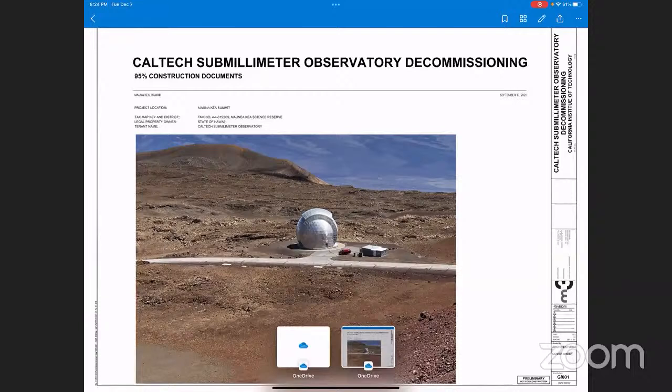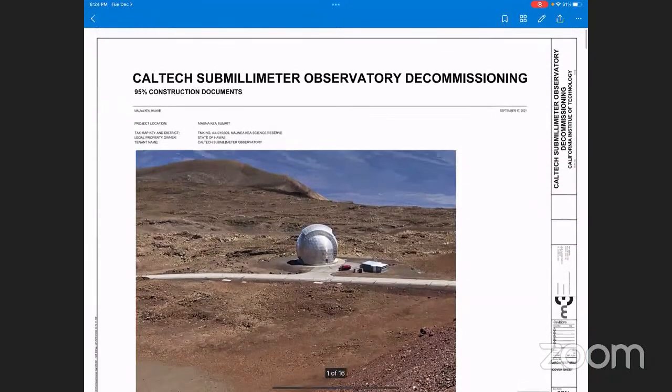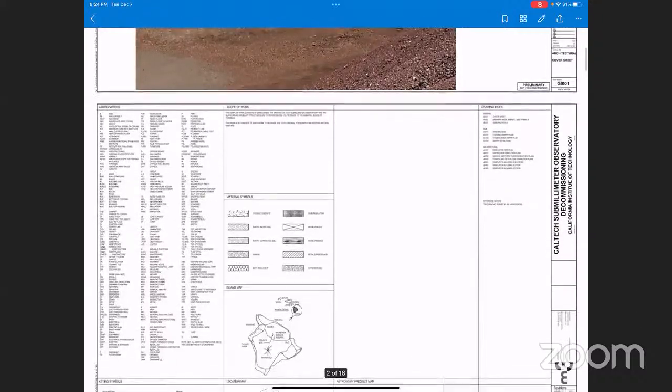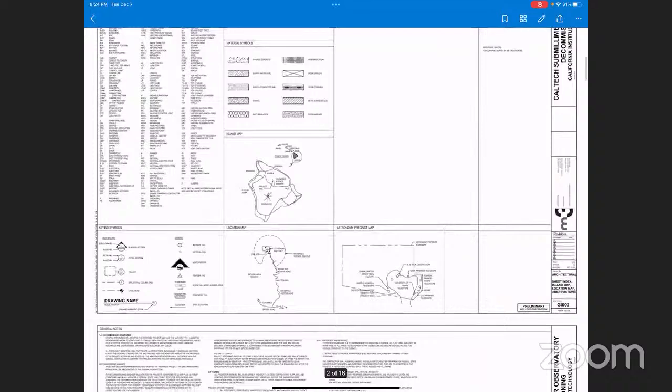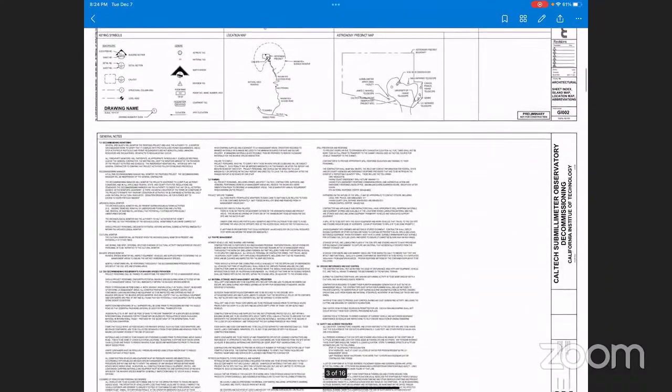So for our drawings, these are decommissioning drawings, so they're a little different than our normal set of how we construct buildings. Usually our drawings are quite big sets of technical information. This is deconstruction. So in a sense, it's just, hey, take it down, in terms of the contractors taking down the structure.